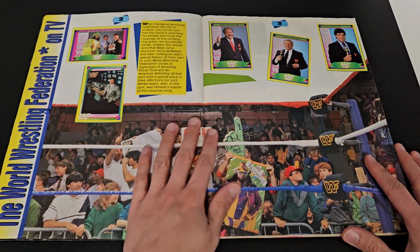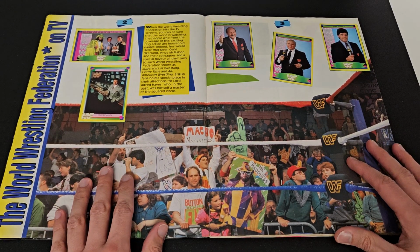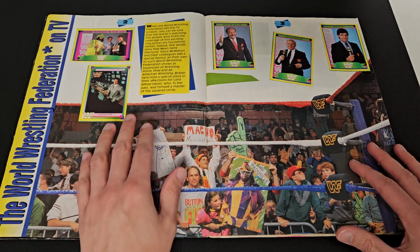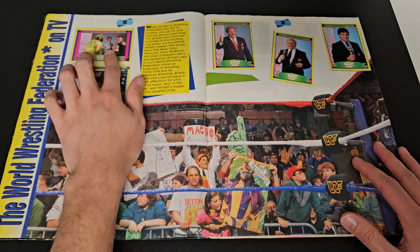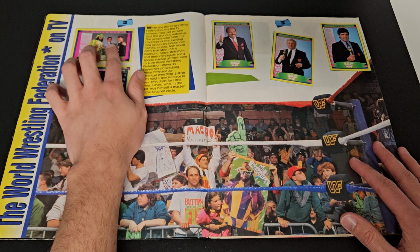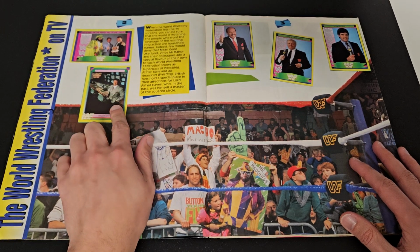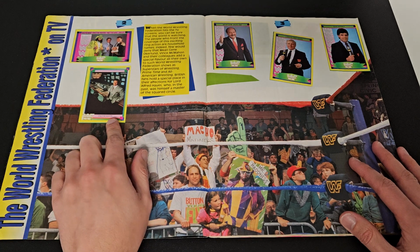So the first page of the album we have is the WWF on TV. We've got Macho Man, Jerry the King Lawler, and Vince McMahon. At the time, I thought Vince McMahon was purely a commentator. I didn't realise that he basically owned it. So, yeah, that was crazy.